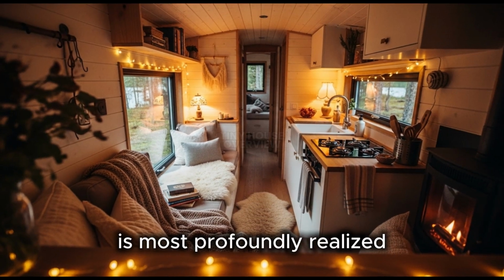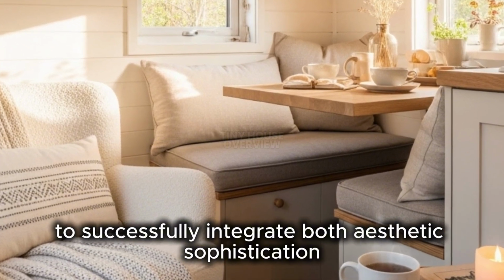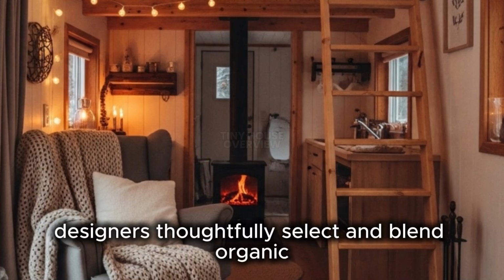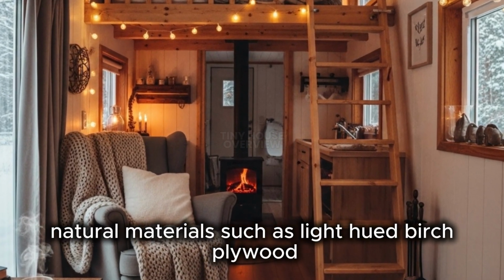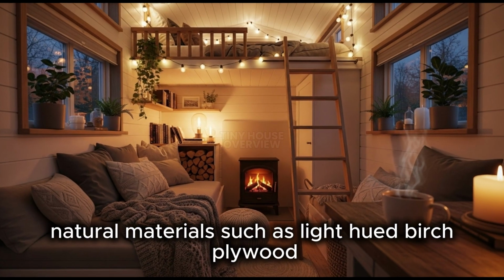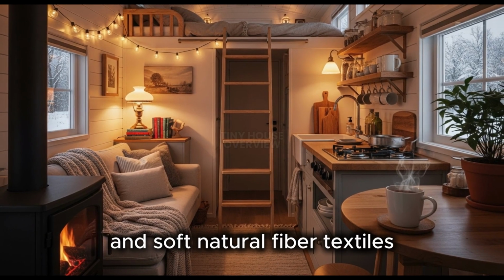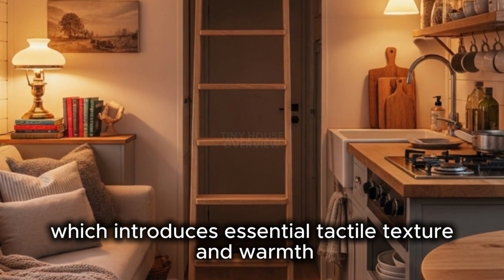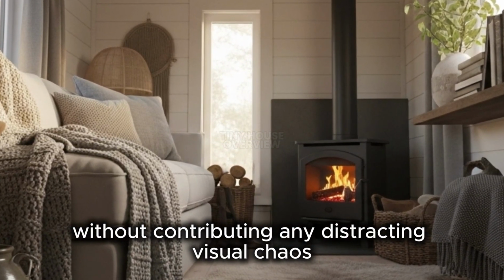profoundly realized. To successfully integrate both aesthetic sophistication and a genuinely calm atmosphere, designers thoughtfully select and blend organic, natural materials such as light-hued birch plywood, cool polished concrete surfaces, and soft natural fiber textiles, which introduce essential tactile texture and warmth without contributing any distracting visual chaos.